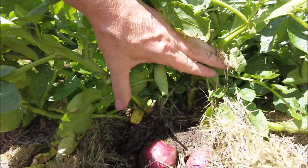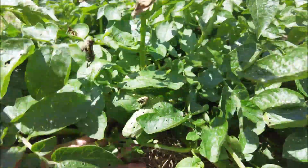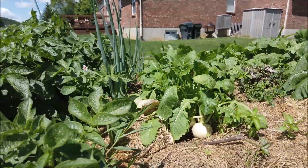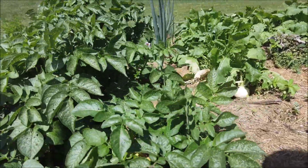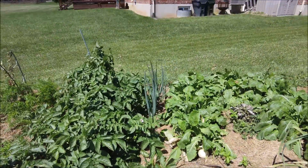Yeah, they are. A couple there. I don't know. The potatoes do great. Another view of the turnips. Not really sure what ate all the holes in my potatoes, but it didn't really cause any issues.